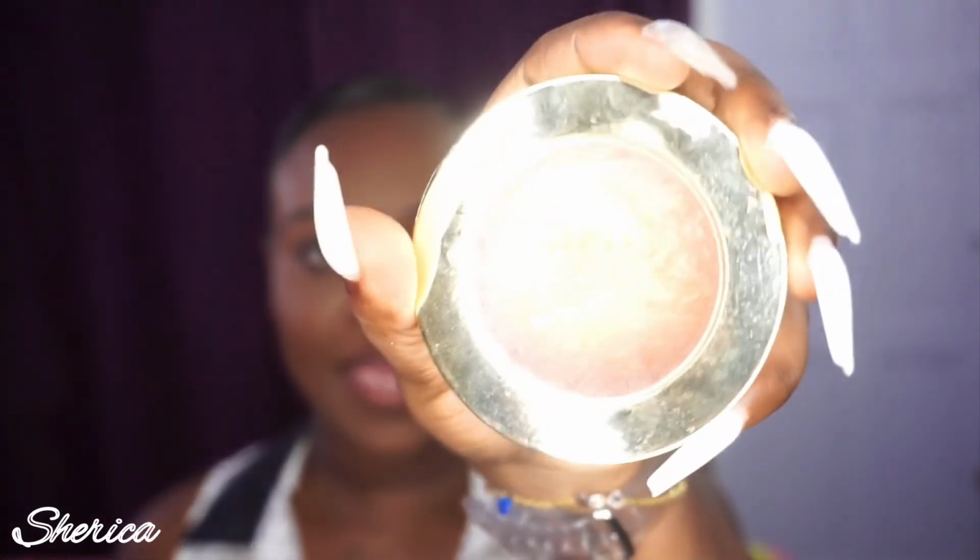Alright guys, so we're almost through. The last thing that we'll be doing is our highlighter, just because I mean you need it. I'm going to apply my highlighter, which is the Milani Baked Bronzer, because I don't want it to be too bright. This is in the shade Glow, 04 Glow. Just a little.